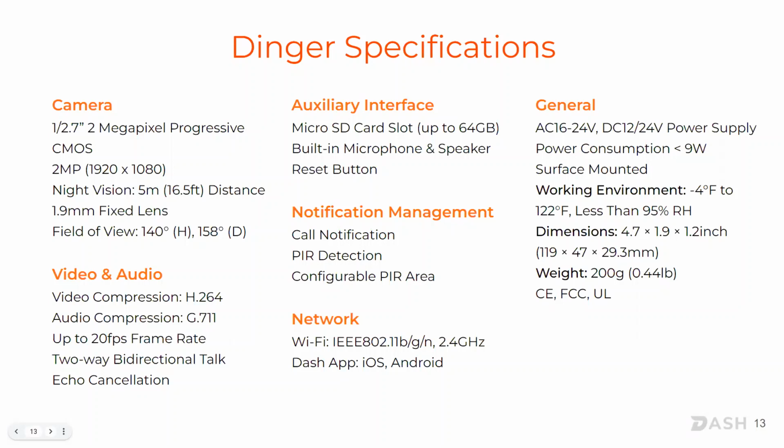You're going to have your PIR detection, and that PIR area is configurable, so you can make adjustments to your PIR distances in both width and length to minimize false positives. And it's AC 16 to 24 volts and DC 12 to 24 volts as well, and the power consumption is about 9 watts.